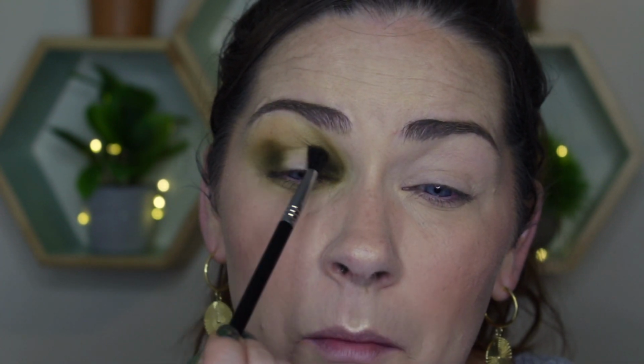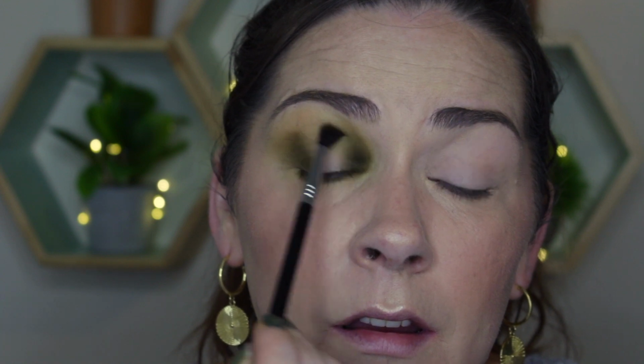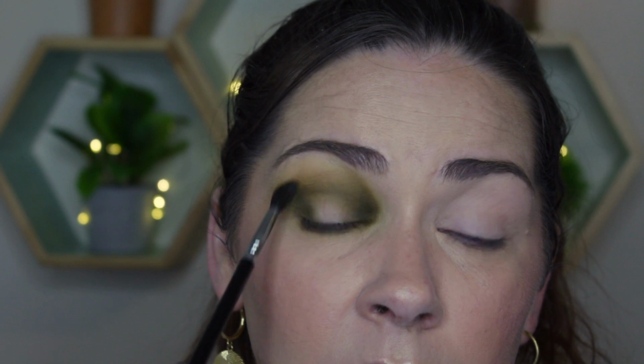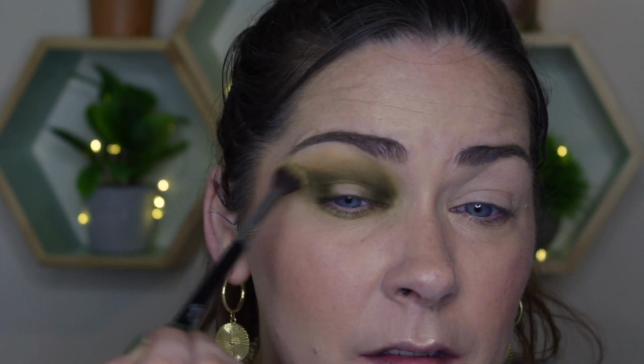And I also am going to run that shade along my lower lash line as well. Now I am taking a smaller brush and using some of OG to just kind of connect the two sides together and just right above my lid. Back to my first brush with no product and just kind of blending over top of those shades.